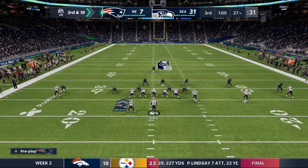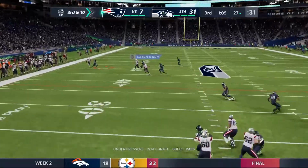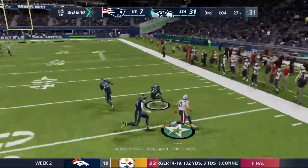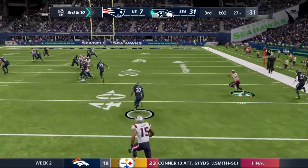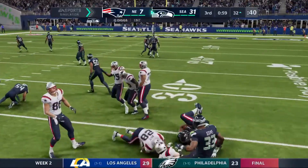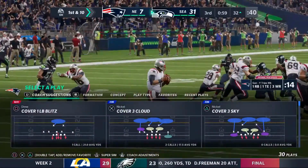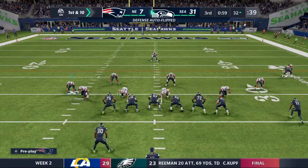Third down and 10. From the gun, Newton. And look at this. Cam Newton intercepted a third time. Picked off by Quandre Diggs. And he'll get this back to the 32-yard line. And that's a great example of ball skills right there, partner.